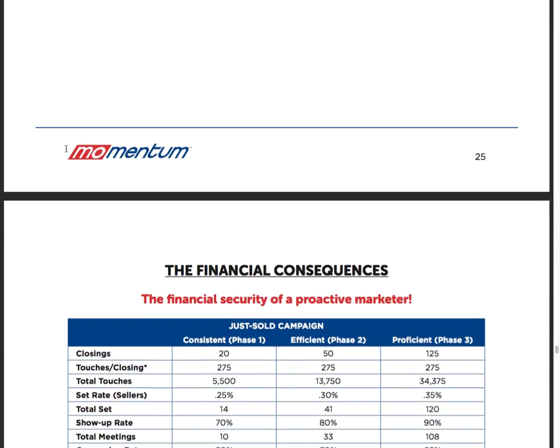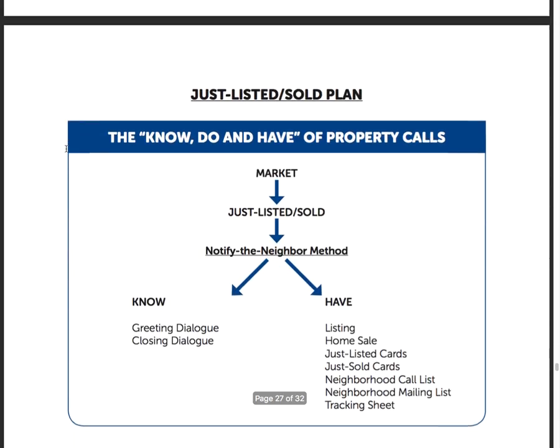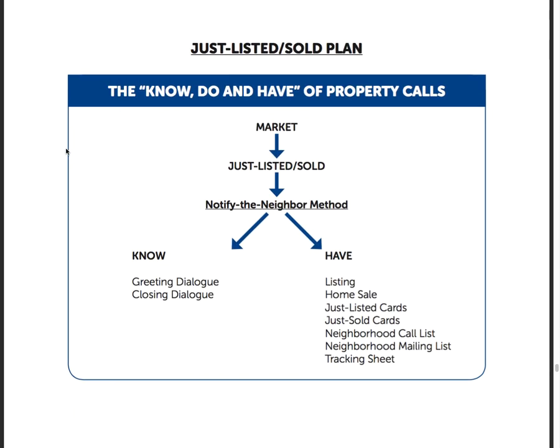Page 27 is, again, the layout of the plan, the know, do, have. So things you need to know: a greeting dialogue, closing dialogue. Things you need to have: got to have a listing or a home sale, just listed cards, just sold cards, neighborhood call list, neighborhood mailing list, and a tracking sheet. All right.